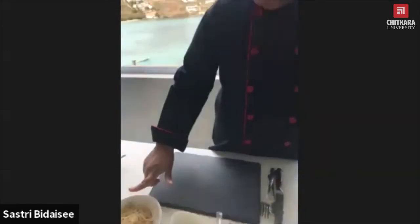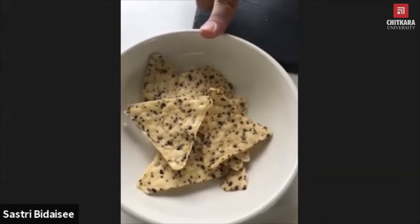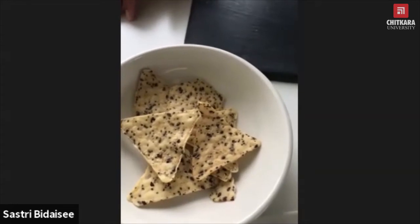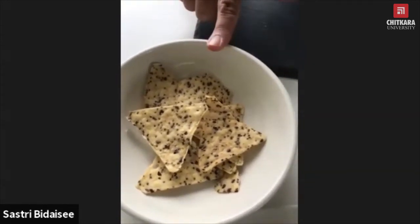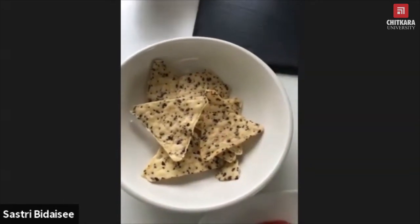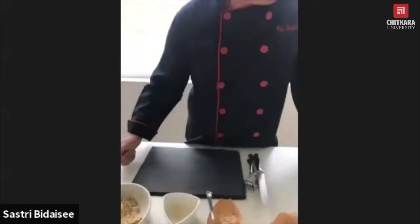Yes. On this side of the bowl, I have a chia and flaxseed chip to accompany the burger. So you can put different accompaniments to your burger, because this will give you the crunch. So I'm building texture and layer and flavor together with the nutrition for the burger. So chia and flaxseed chips is actually really good to eat too. You can use whatever chips that you have.